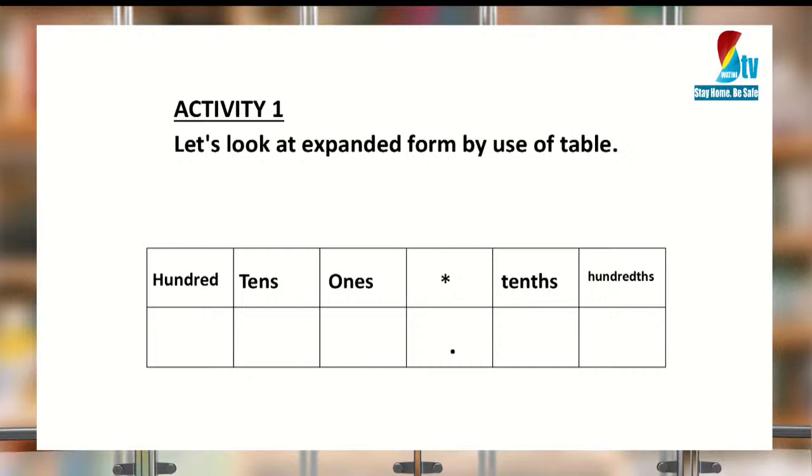Our lesson is about expanded form. Let's look at the expanded form by use of a table. Here is the table, dear learner. In my table, we have 1, 2, 3, 4, 5, 6 places. In the middle, we have a star, and underneath the star we have a dot. That dot stands for the decimal point.